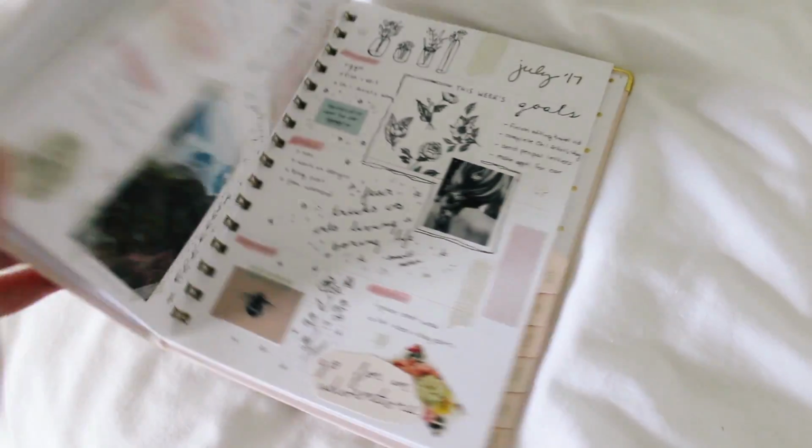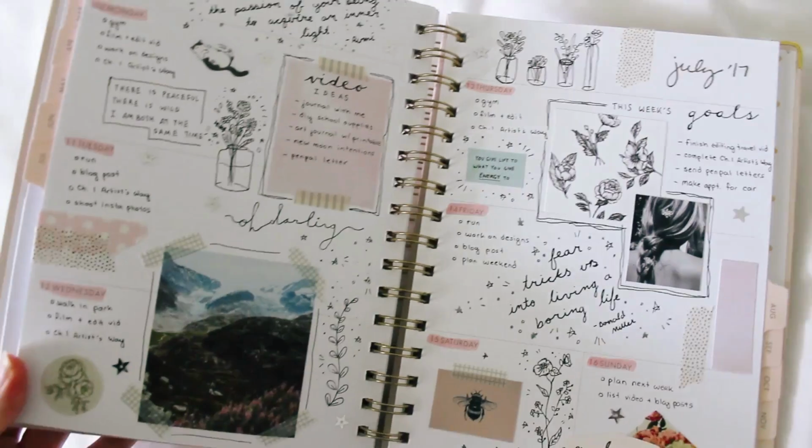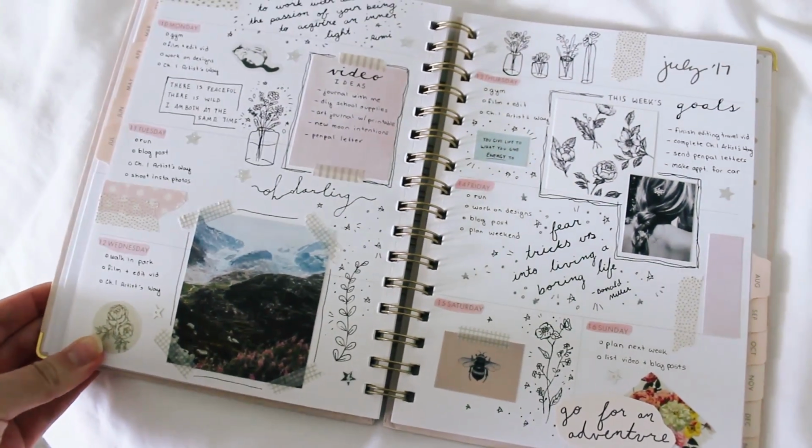For my first example, I think I'm going to use a past spread in my planner and show you guys how I would photograph this.